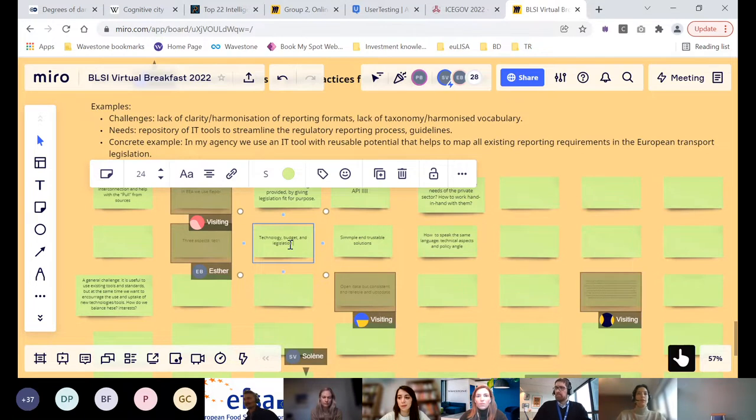Very clear. Thanks a lot, Gabriel. Gabriel was very kindly contributing to this study. So if you're interested in what he's mentioning, it will be a bit more elaborated in the study once it's out. Technology, budget and legislation. Yes.